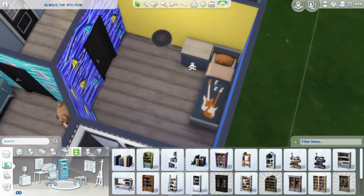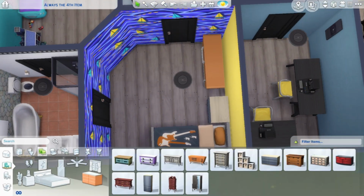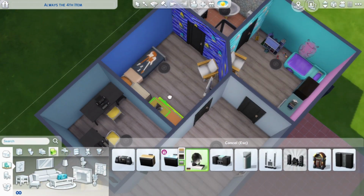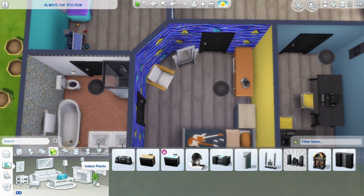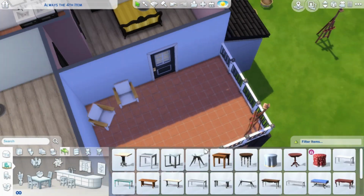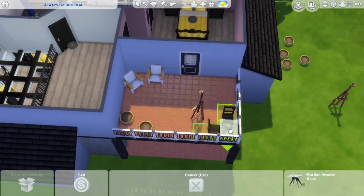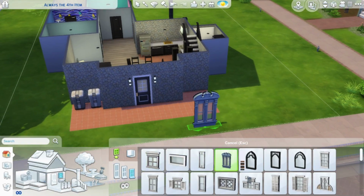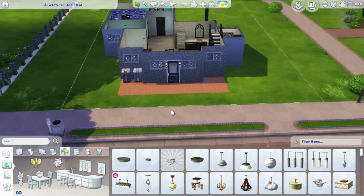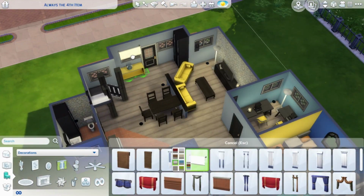Then I moved on to the kids' bedrooms, and one of them is for a smaller child and another one is for the teenager that I imagine live in here, and I try to reflect that in the rooms. And then I moved on to the parents' balcony. Only they have access to it, I imagine at least. And then I put in the windows.